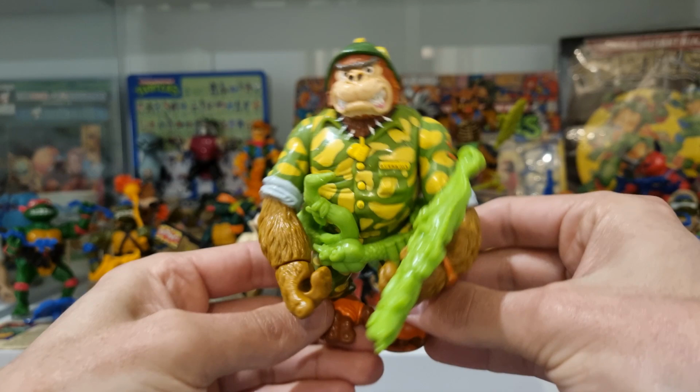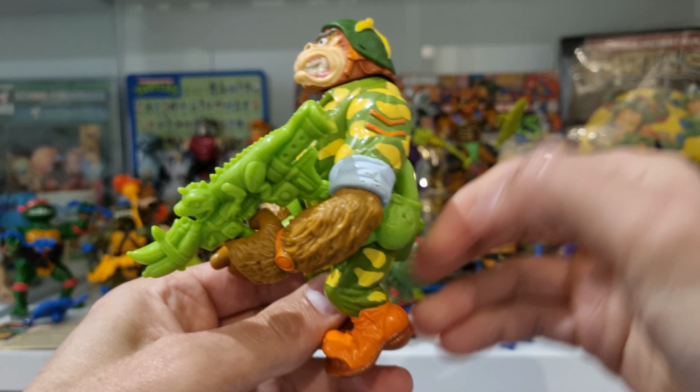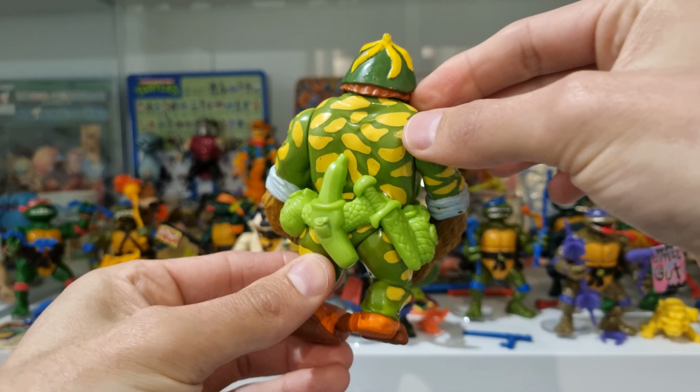I love the outfit. It's almost like camouflage, but in a pattern that looks more like PJs. He's got a belt with tons of detail, and he's got his wicked gun accessory there. So really happy to have Sergeant Bananas, and really happy to now have a couple more figures from the 1991 wave. So we've got Tattoo and Sergeant Bananas from 1991, and then we've got that beautiful Scale Tail from 1992.